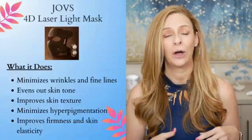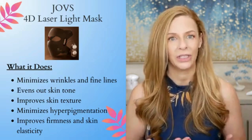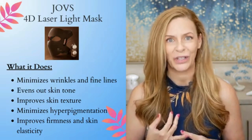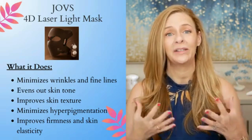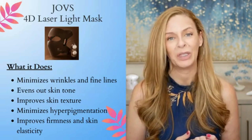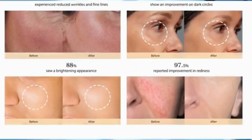It is going to help to minimize wrinkles, fine lines. It is going to help to even out skin tone, minimize hyperpigmentation, improve skin texture, improve firmness. So it's going to help to increase elasticity, all of those things that we want help with as a mature aging person. They have done clinical studies of their own, and they are indicating that they have seen wrinkle reduction within the first 4 weeks of using this mask. Their before and after photos are definitely impressive.